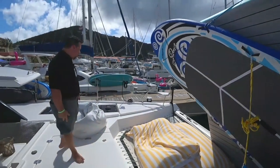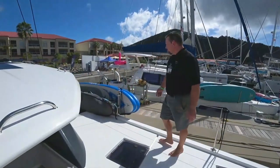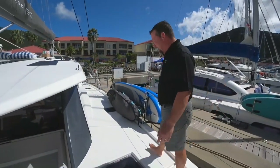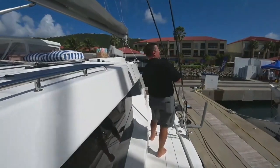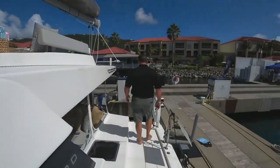We also have 2 regular stand-up paddle boards on this side, and a little bit of extra gear here, kiteboarding equipment if anybody's already experienced possibly. We keep these ready and aired up and ready to go at any moment that somebody wants to jump in the water and go have some fun with the water toys.